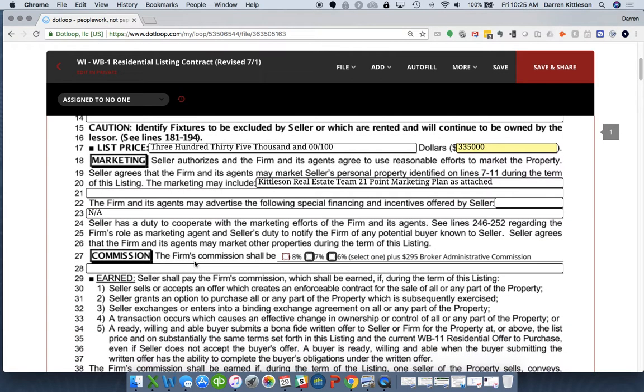And it's the seller has the duty. Now, this is kind of key, line 24, and make sure you cover this with your seller. The seller has a duty to cooperate with the marketing efforts of the firm and its agents. It's a two-way street, right? See lines 246 to 252 regarding the firm's role as marketing agent and the seller's duty to notify the firm of any potential buyers known to seller. I always cover lines 246 to 252 with a seller.